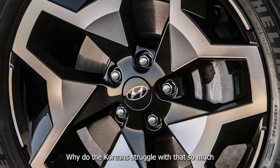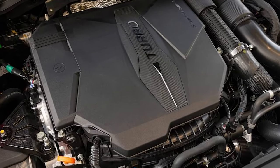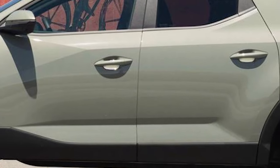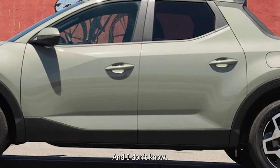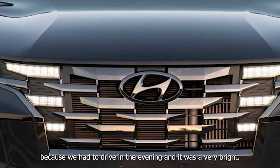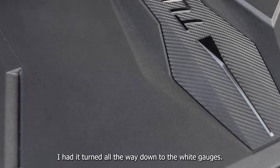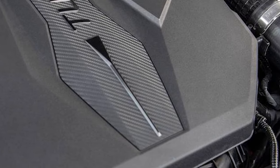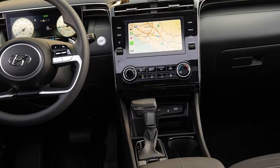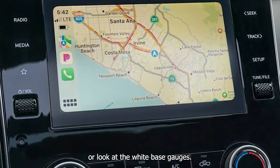Why do the Koreans struggle with that so much? With the remote start not only starting, but also giving you a sign that it has started. Right? And I don't know. Also, I was blinded last night because we had to drive in the evening and it was very bright. I had it turned all the way down to the white gauges. Yeah. And no eco mode. So you have to either drive in sport or look at the white base gauges.